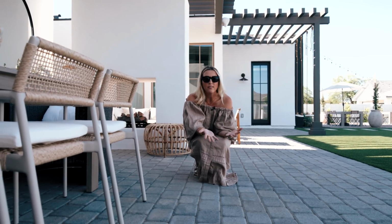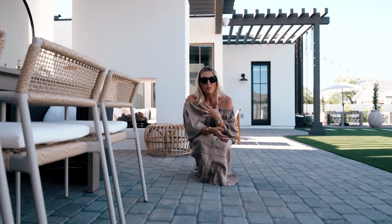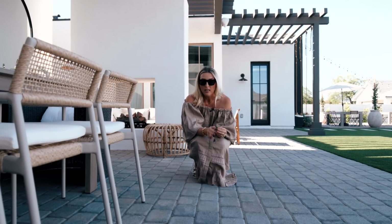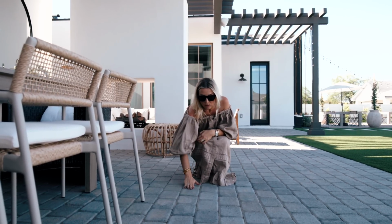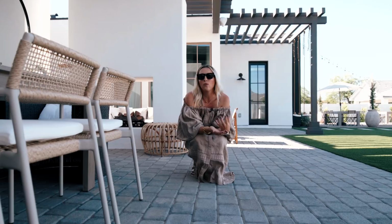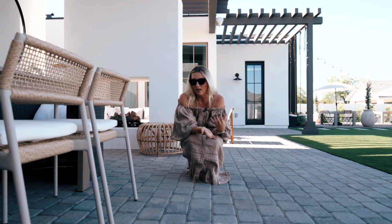Pavers are one of those things that I think often get overlooked in outdoor living and in backyards or front yards or just hardscape in general. But for me, it was one of the things I thought about first because I think that it's so impactful. And I wanted a paver that had a little bit of roundness to it. So if you look, it's kind of got a pillow topping on the top of it, which allows for a little bit more Euro, a little bit more luxe feel, which is really what I wanted out here.